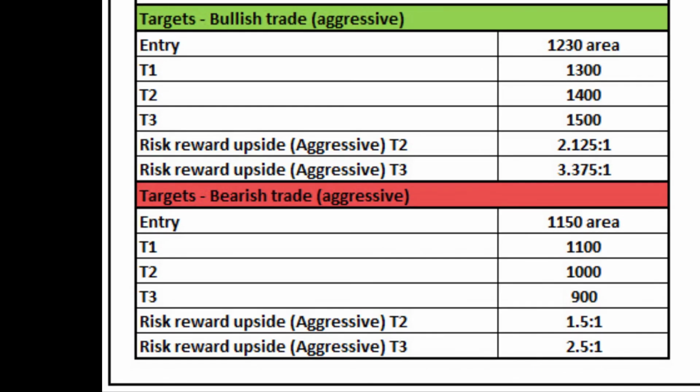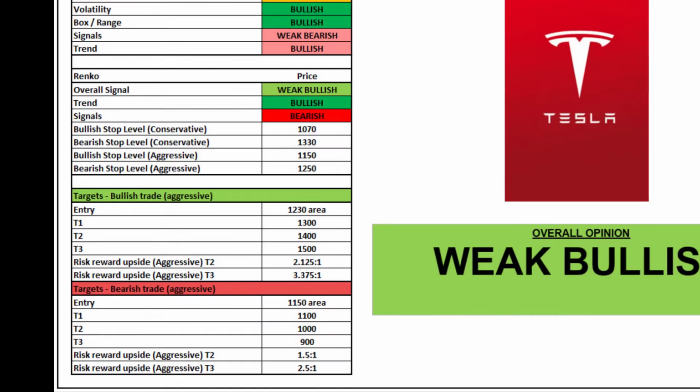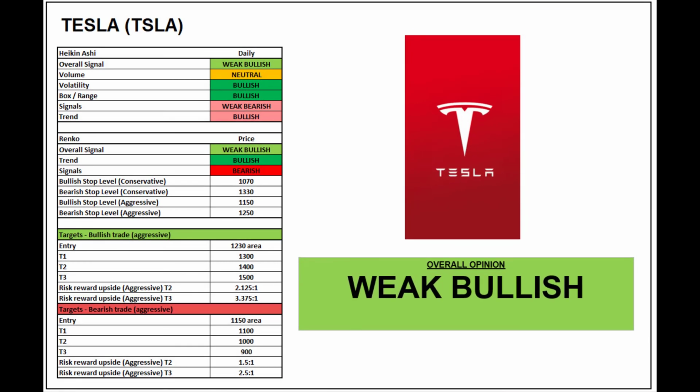Now if we're focusing on those targets, there's some nice round numbers there for you: 1300, 1400, 1500 to the upside, giving you risk returns of 2.1, 3.3 to 1, so very healthy there. The odds on the downside increasing with that extended run, and still looking not too bad, 1.5, 2.5 to 1. So we could see a bit of a correction there, but overall it's still looking pretty strong for Tesla in the longer term. And at the moment weak bullish, but could easily be upgraded to a more bullish situation.